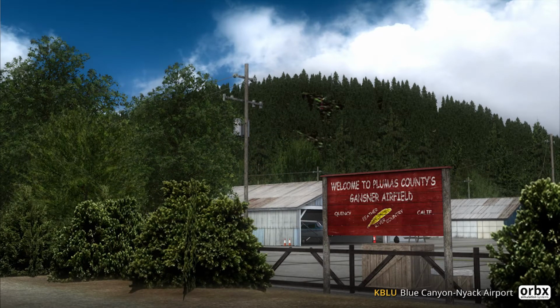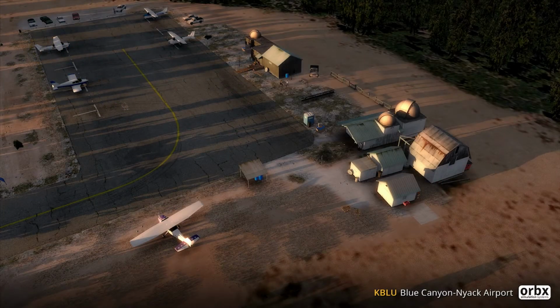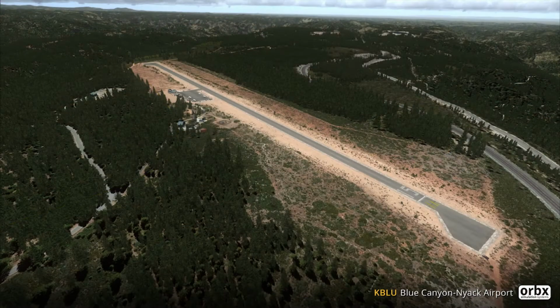Alrighty, so in other simulation releases as well, of course the guys over at Orbex have once again outdone themselves and put out some new amazing looking stuff. So this time they have released the Blue Canyon Nyack airfield, and this package you get three for the price of one, folks. So you also get the main one, KBLA, which is the Blue Canyon Nyack airfield, the main one for the title.